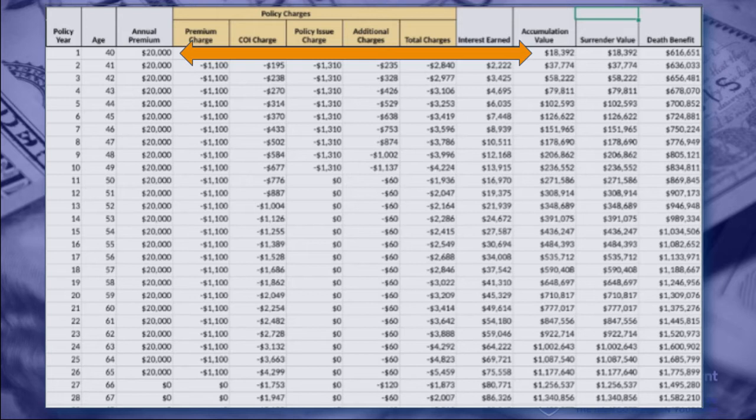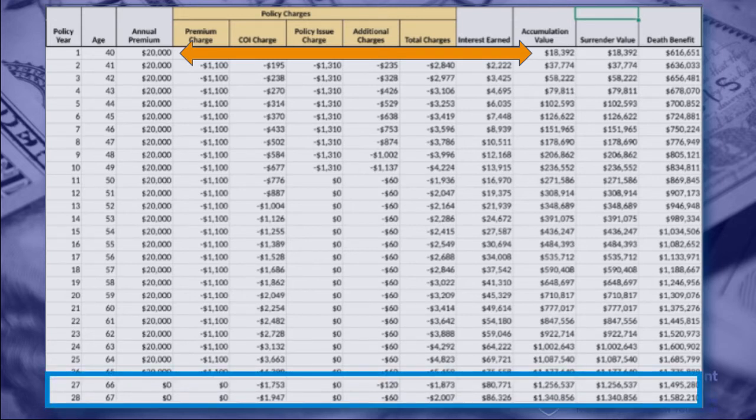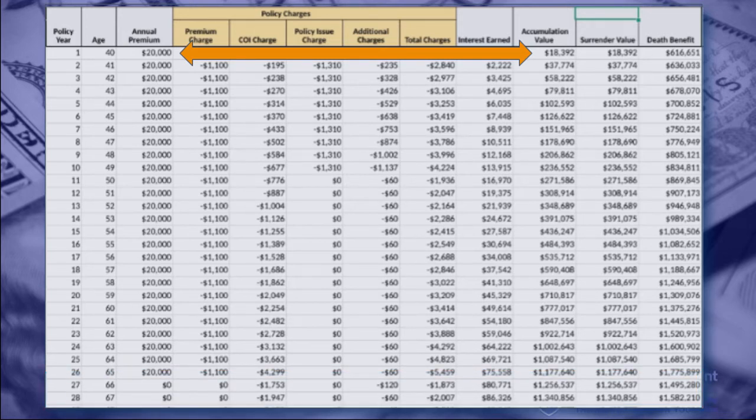What I'd like to turn your attention to is the last two rows on this table, it's year 27 and 28, where the client is aged 66 and 67. You'll notice that at that point, there are no more premiums being put into the policy, so the annual premium amount, the third column from the left, is zero. What I'd also like you to focus on is note that the premium charge is now zero. No premium charge.